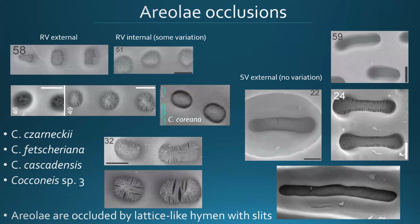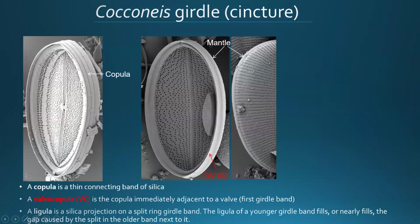If we look at the occlusions of the rave valve areolae, which are more roundish, here we may see a little bit of variation. So the hymen is visible from the internal valve view, and we are noticing here some minor variation, which may be taxonomically important. And sometimes the external view also could be a little bit variable and specific for different species.